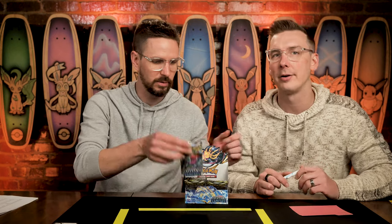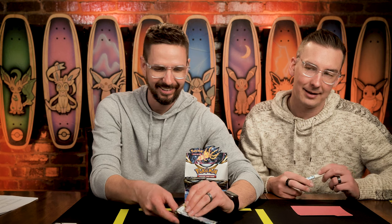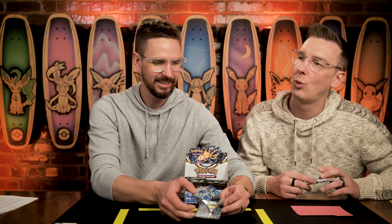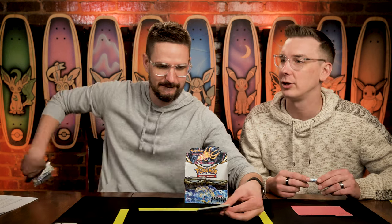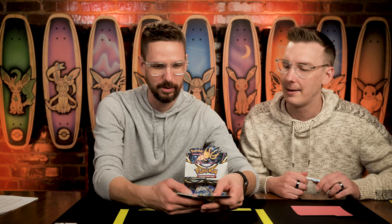So if history is any indicator, though, the next pack is also going to be... The lightning, the Harry Potter scar energy. There we go. All right, we're going to see. This is for Jeremy, who has 10 points on the season. That is our Regidrago V, right? That's Regidrago V right there. Oh, that's Regidrago. The V is not included. Yeah. So what are we looking at here? This is another person who could potentially ruin the party for Brooke, I think.